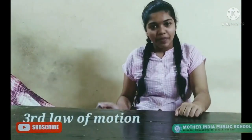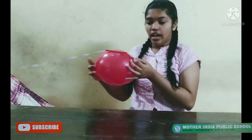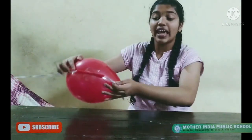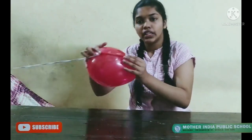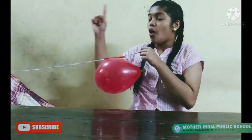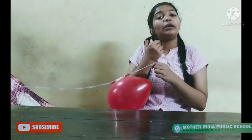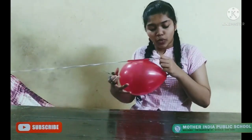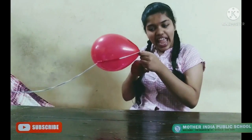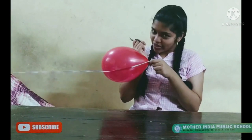So now let's move on to the third law of motion. For the third experiment, I have set up an apparatus here. I have blown up a balloon and I have placed a piece of straw on top of the balloon, and a string has been passed through it. One end of the string has been attached to it. So now with a pair of scissors, I am going to cut the end of the balloon and let's see what will happen to this balloon.